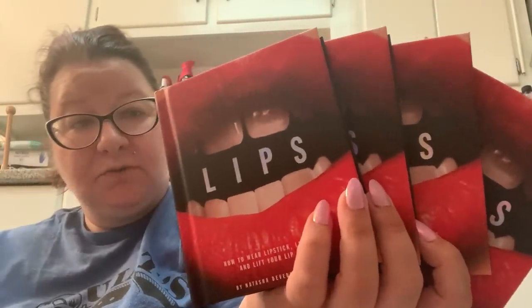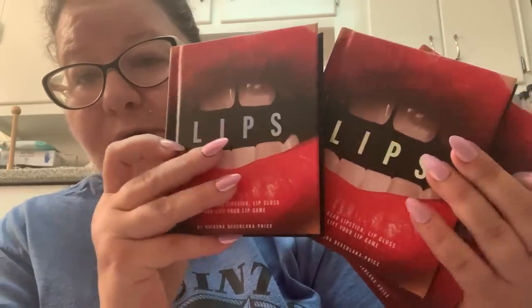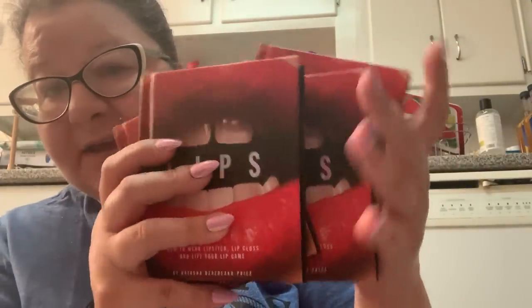So speaking of gifts, I found four more of the Lips books, which I read a little bit of to you in my last haul. I love it. It has new book smell. So now I have 8 of them, so I definitely have enough to give out as gifts. I love this as something to add to a gift for a birthday, for Christmas, for anything. It says Lips: How to Wear Lipstick, Lip Gloss, and Lift Your Lip Game. I just think these are so great.